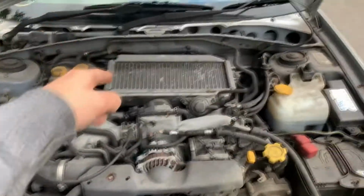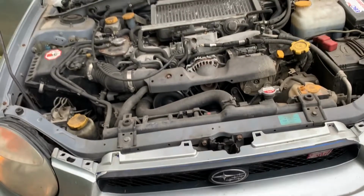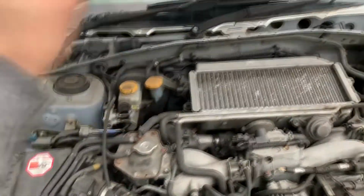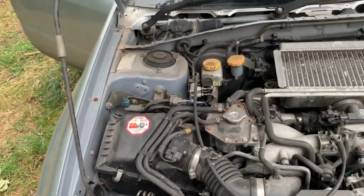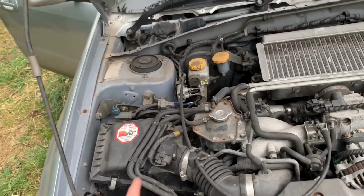I'm going to upgrade the intercooler, put the one that is in the front, do a little bit of modification. Hopefully I'm going to do a catback and change the turbo. I'm going to get rid of this. It has got a K&N aftermarket airbox, or intake. I think I'm going to get a new intake.